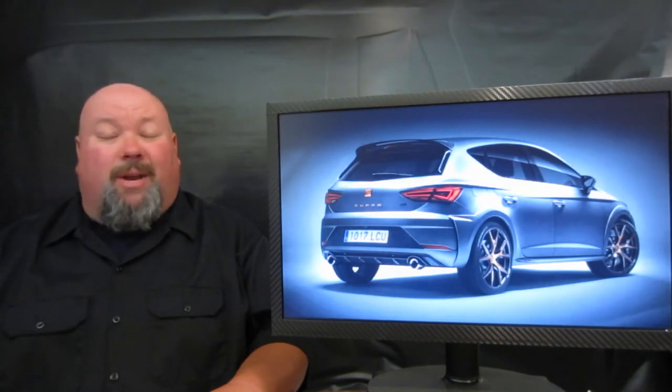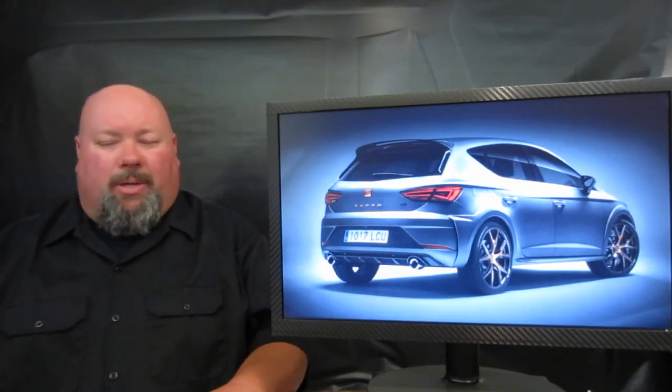Now, the biggest thing is they're talking that this is the most powerful Seat to ever be built. Now, the automatic version comes with a 300 horsepower engine, even though they haven't released official specs on that as of yet. But they do have a manual transmission option. That particular engine makes 310 horsepower, which is the most powerful version of this vehicle.